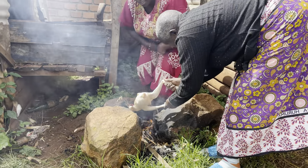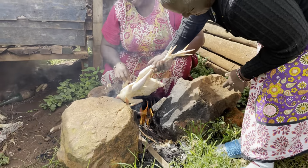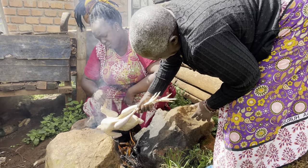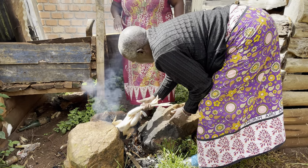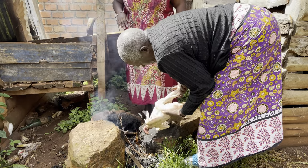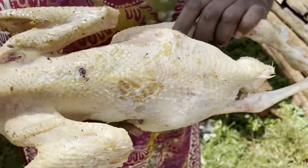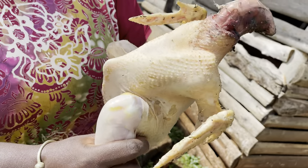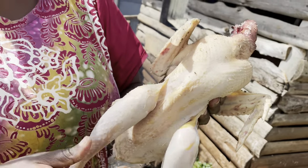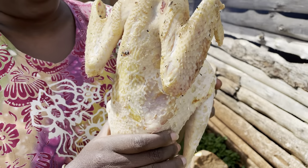Then my mom took over. Mama is teaching me how to do it. Come on, do it. That's the feathers. It has been burnt. She's still a young rooster. It's a young rooster. I like young roosters. I took care of this. It almost looks like it's cooked.